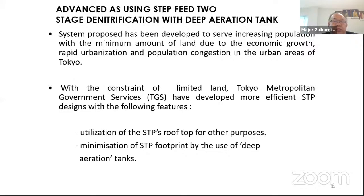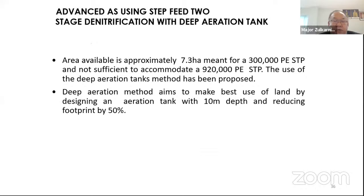With the Japanese, we also deal with land constraint. They also make use of the rooftop for other purposes. So we emulate that concept in this project, to have the sport facilities and the communal facilities on top of the plant with a separate entrance to maintain the security of the plant. So by having the deep aeration, we can have a smaller footprint for the tank.